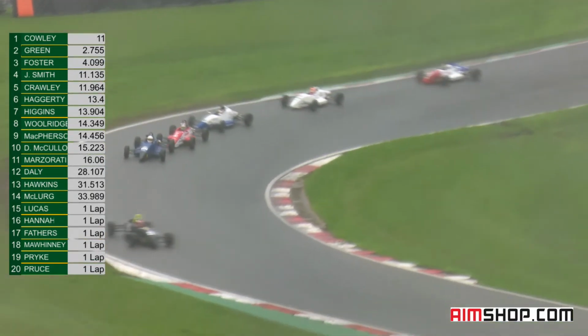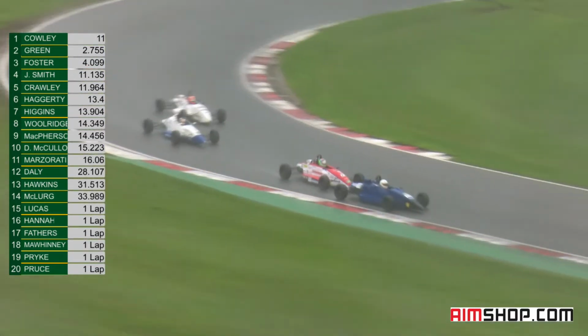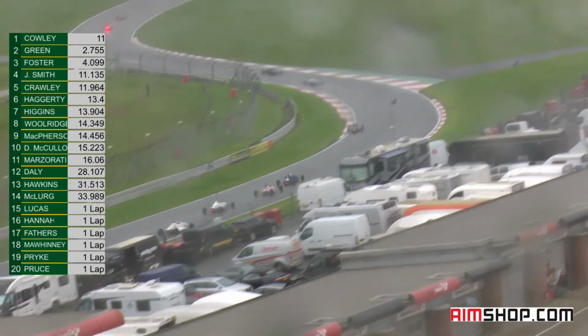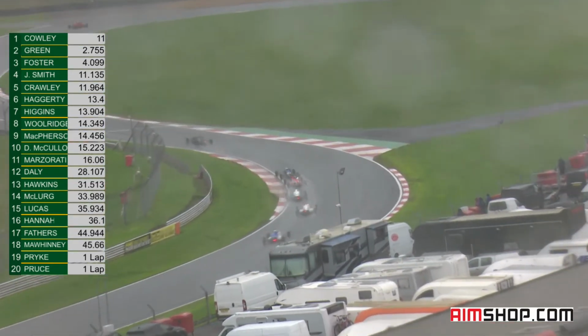Down in the braking zone at Graham Bend they go, all just scrabbling for grip there, and Woolridge nearly getting into the back of the treble 1 car. That's Adam Higgins, who's the blue car, who is now in a way the cork in the bottle here.